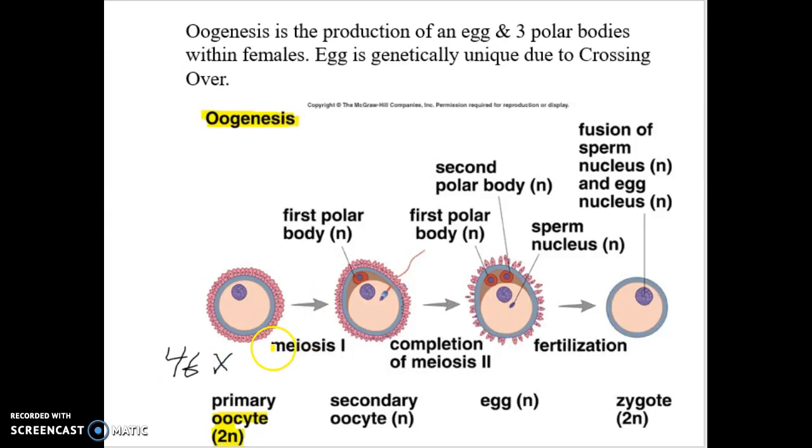That goes through meiosis 1 and turns into the secondary oocyte, the haploid structure. When it divides, the genetics divide evenly, 23 and 23, but the cellular structures, the Golgi bodies, the mitochondria, the cytoplasm, etc., don't divide evenly. The smaller cell is known as a polar body. That polar body still contains 23 chromosomes, just like the secondary oocyte. So again, the genetics have divided evenly. It's just the other stuff in the cell that hasn't.